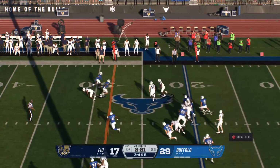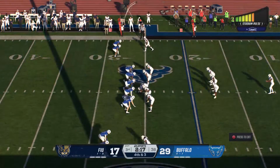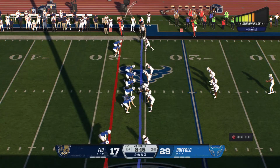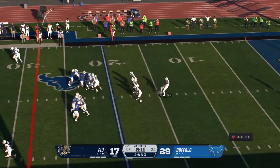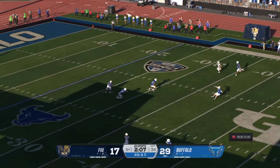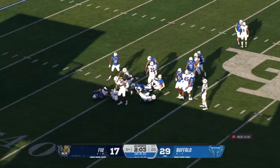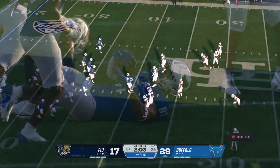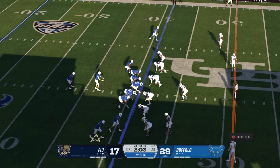Looking to throw, it's Proctor. They go to the wide receiver screen. He'll be stopped short of the line to gain. Needed about 3 more on that one. Kick is in the air. He'll take it on the return. Returns like that are why you don't settle for the fair catch if you don't have to. Picks up just a little bit of yards to help out the O's.